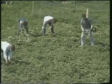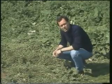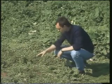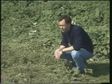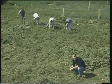We might expect that with the new growth of grass there'll be an increase in the rabbit population. And already there are signs that rabbits are returning to this area. There are plenty of rabbits here, you don't see them very often except for the occasional corpse.